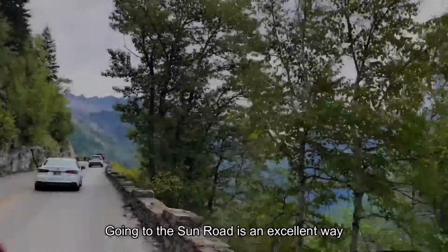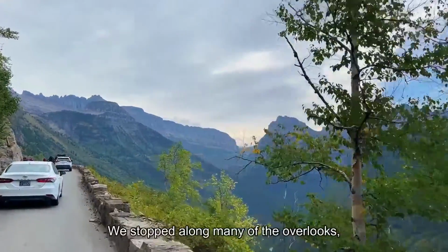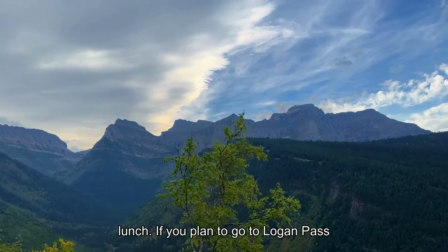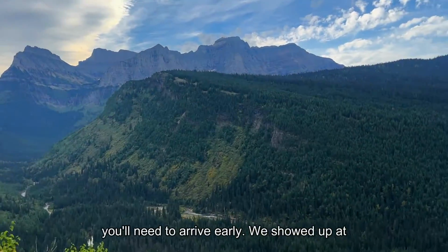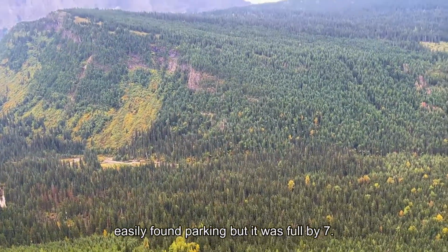Driving Going-to-the-Sun Road is an excellent way to spend a half day in the park. We stopped along many of the overlooks, hiked a few quick trails, and had a picnic lunch. If you plan to go to Logan Pass, you'll need to arrive early. We showed up at 6:30 a.m. on the Saturday after Labor Day and easily found parking, but it was full by 7.